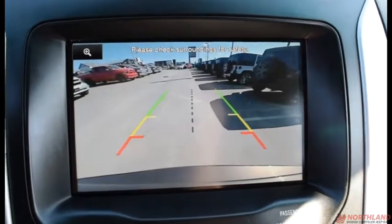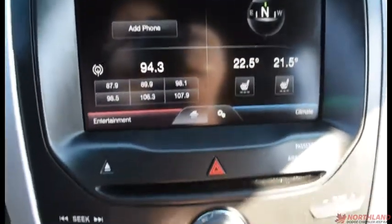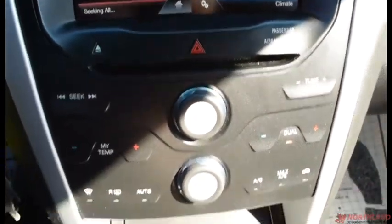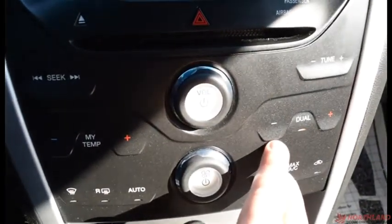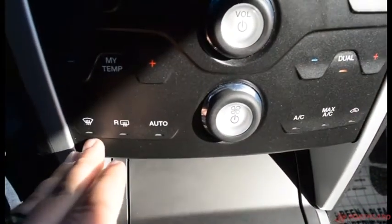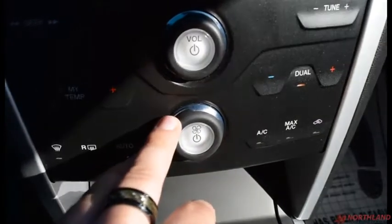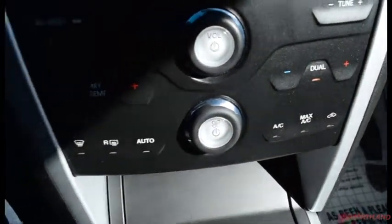And when you do shift into reverse, you do have your backup camera, which always is very, very handy, good to have. And then you also have your CD player right here, your seek, which are touch buttons, very cool. You got your volume up and down, your tune, then you have your temperature here, you have your dual climate control over here. Then you have your defrosts, your front and rear, your auto. This one's your power, as well as how fast it's going to blow out. Then your AC and your circulation and all that.